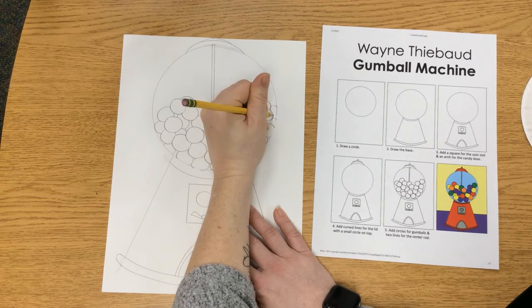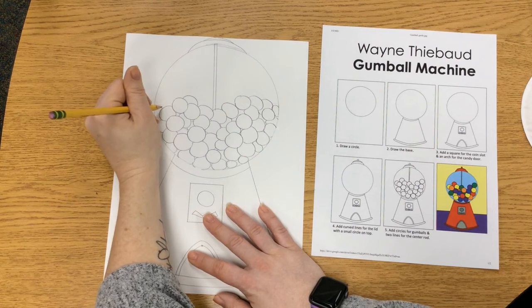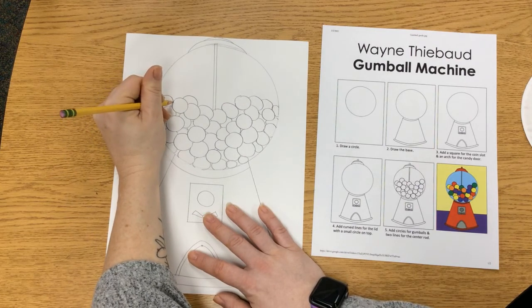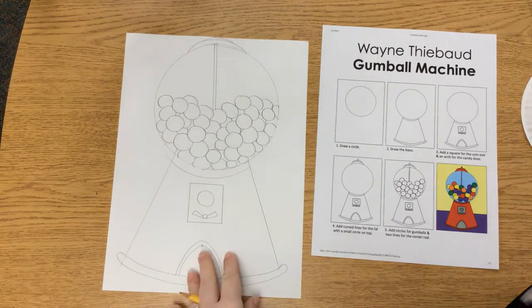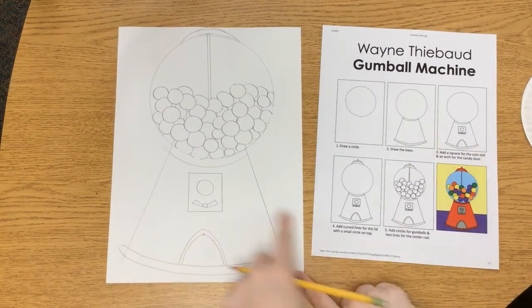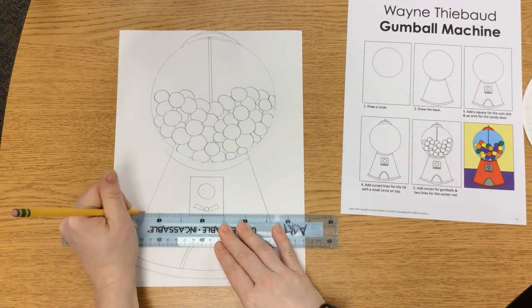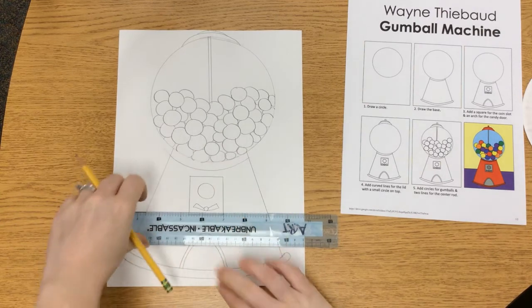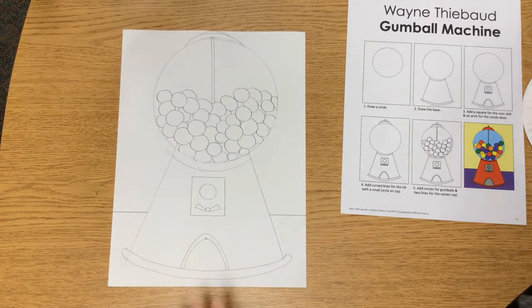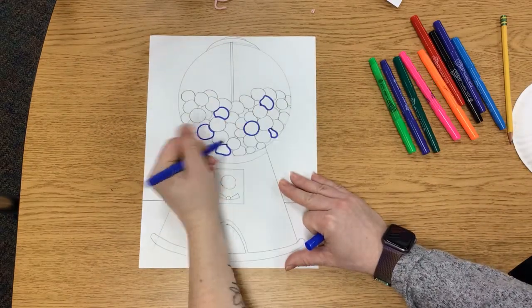Now that you've filled up your gumball machine with as many gumballs as you would like, what we're going to think about is we want our gumball machine to be sitting on something. We don't want it to be floating. So this is where we usually draw a horizon line, something that shows us what is the sky and what is the ground. So I'm going to draw just a straight line, and now it looks like my machine is now sitting on something.